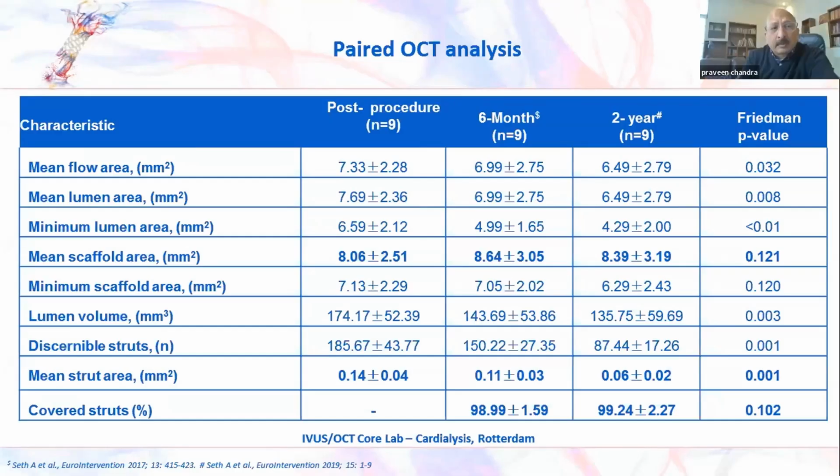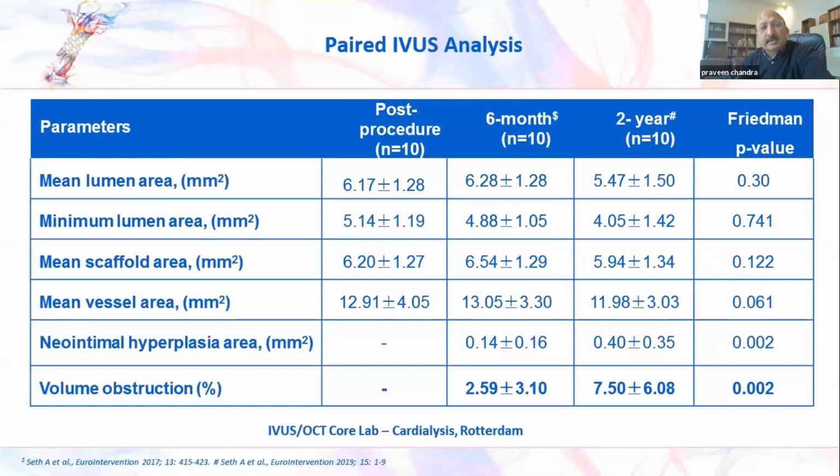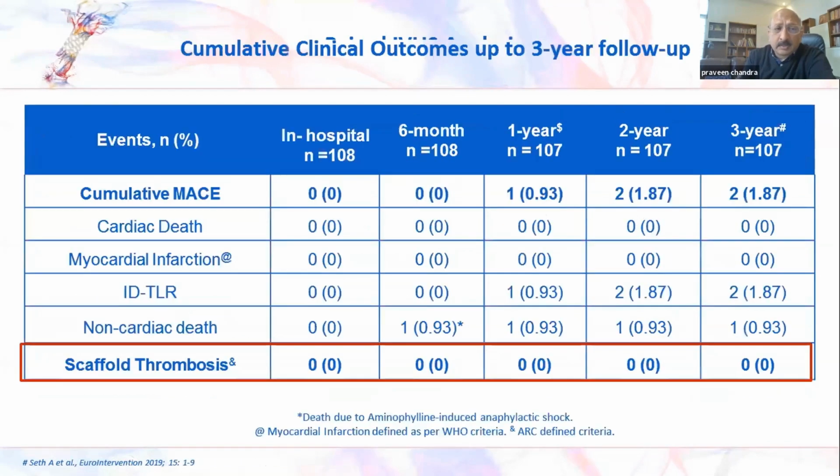So that was about the OCT analysis, and the IVUS analysis, as you can see here, again shows that the lumen areas and the scaffold areas were very well maintained over 2 years. Starting from post procedure going up to 2 years, it was well maintained, and the new intimal hyperplasia was slight, and you wanted some hyperplasia to happen, was 0.4 at the end of 2 years. And the volume obstruction came up to 7.5% at the end of 2 years. So that was the outcome.